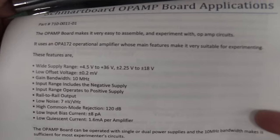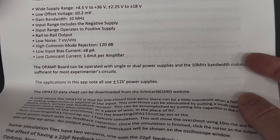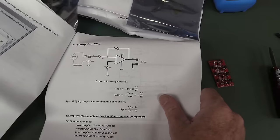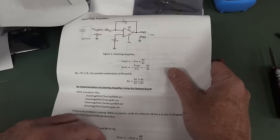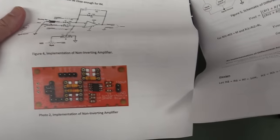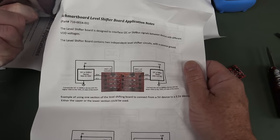That's rather neat. So we've got a whole bunch of these. This one's for an op-amp board. So there you go, an OPA172 op-amp. So you can measure, well, what can we measure? Oh, this is all about LTspice. And actually, instead of just simulating, they give you real circuit examples. There's all the formulas, there's the LTspice, so you can see how closely it's going to perform to the real thing. That could be really good educational material. I like that, rather than just doing simulation.